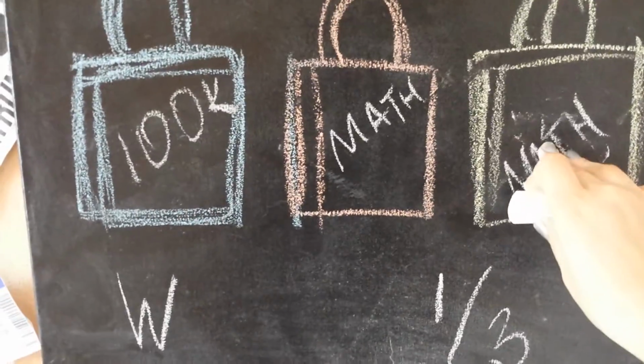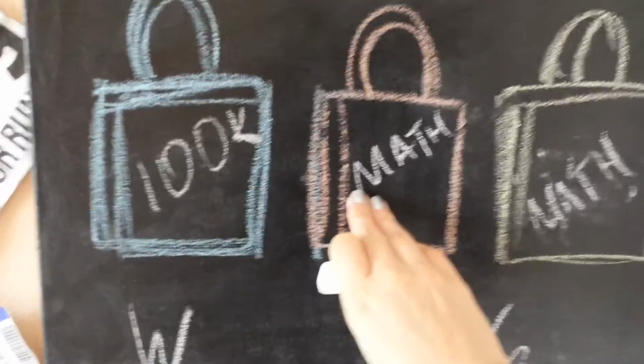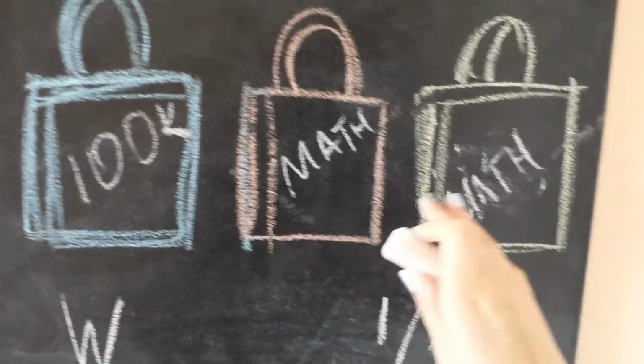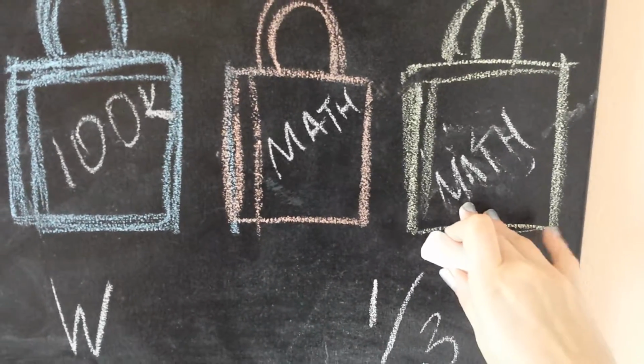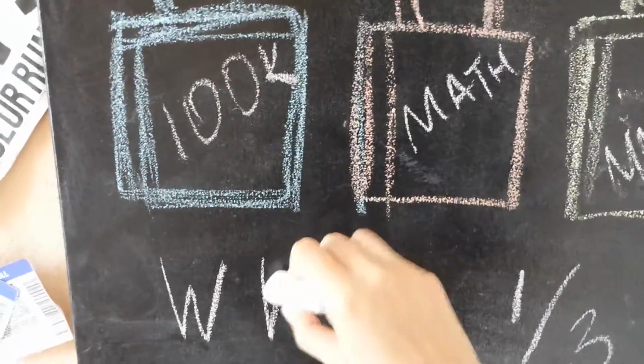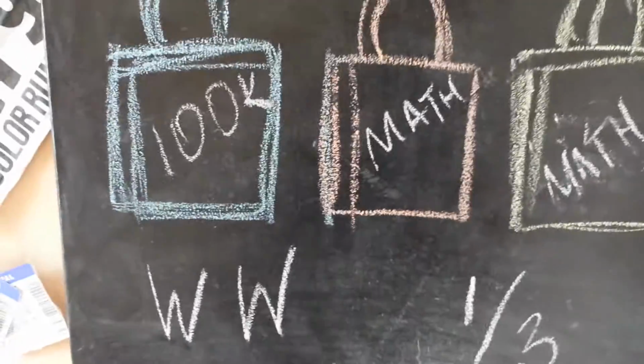Now, say you were holding this suitcase to begin with. What suitcase will the assistant take away? This one. So if you switch suitcases, you will get this one. That's a win.